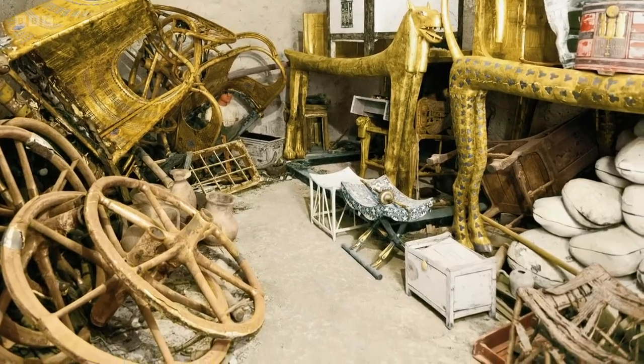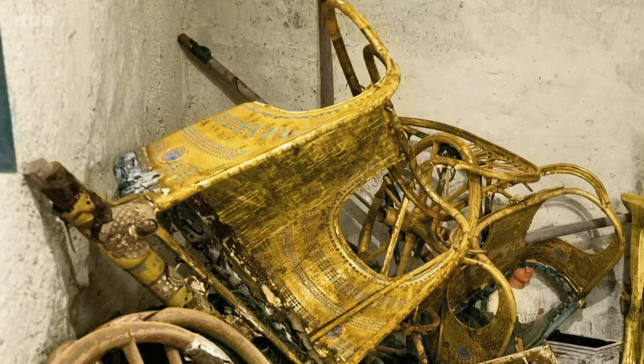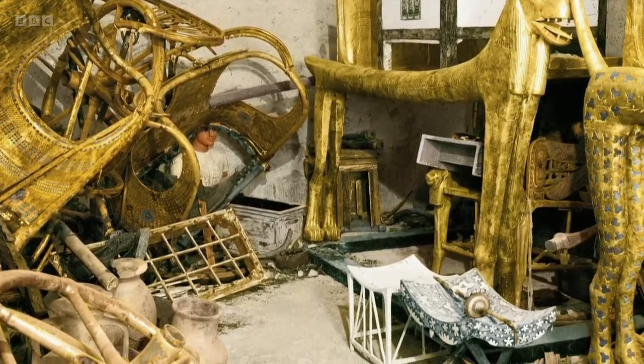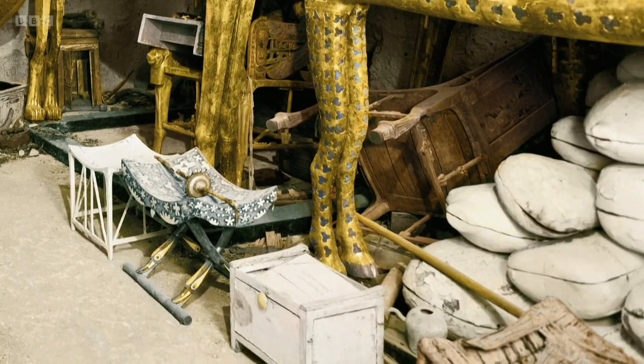He'd found something really spectacular, but what was it? Because this isn't what you'd expect to find at this point in a royal tomb. You'd normally have expected a further corridor, more chambers and things. The objects here were designed for a tomb far, far larger. So initially he was wondering, is this some kind of dumping ground for objects?